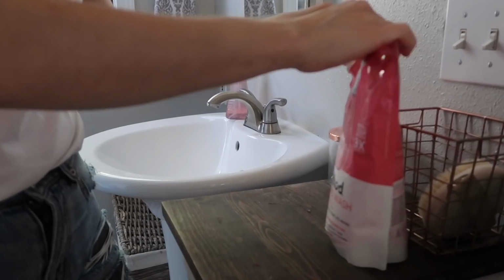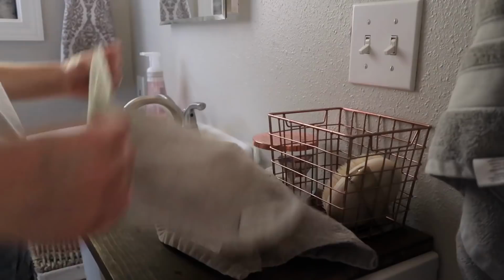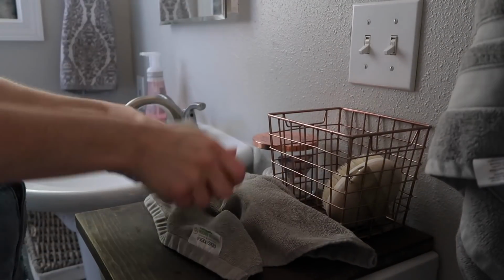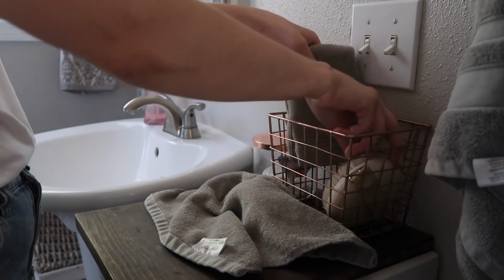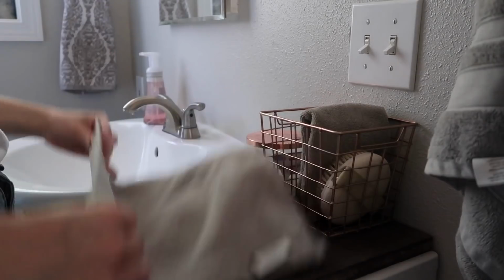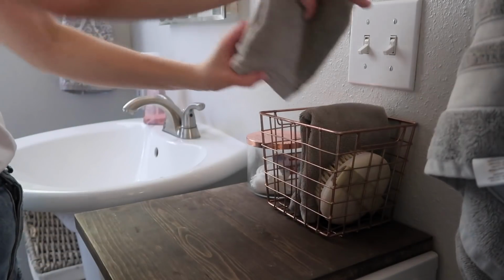The last thing I'm going to do is grab some hand towels which were in the laundry and fold them in thirds and then in half and stick them in our basket because we don't have a lot of storage in this bathroom. I don't know if you noticed. So I've had to be really creative with the space, like the basket for the toilet paper and then this little basket for our hand towels. And all of our bath towels are hanging up behind the door.